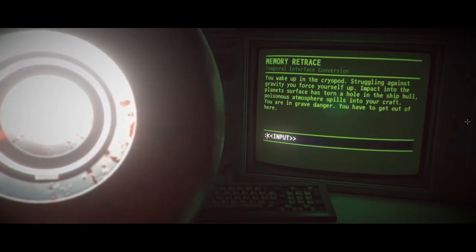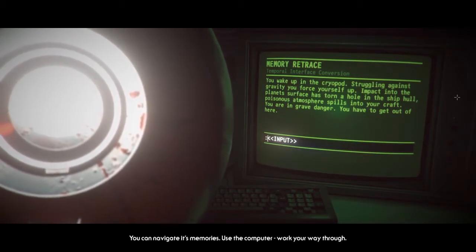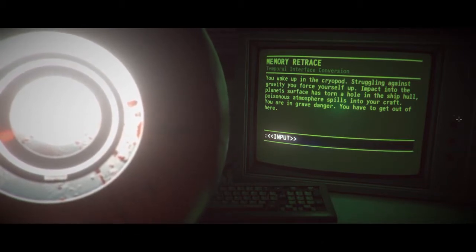You wake up in the cryopod. Remarkable. You can navigate its memories. Use the computer. Work your way through.